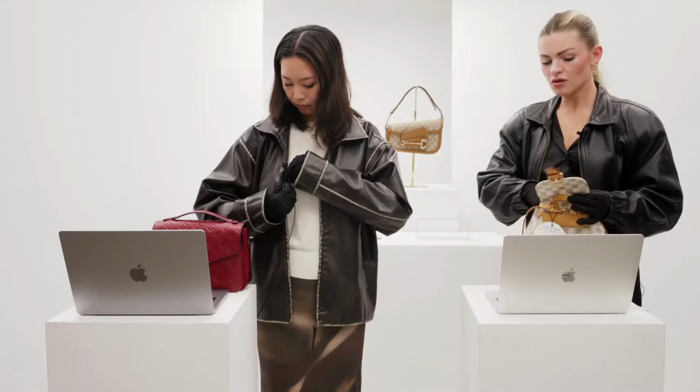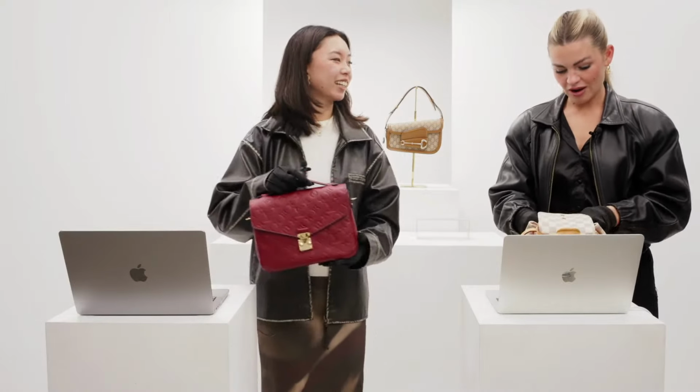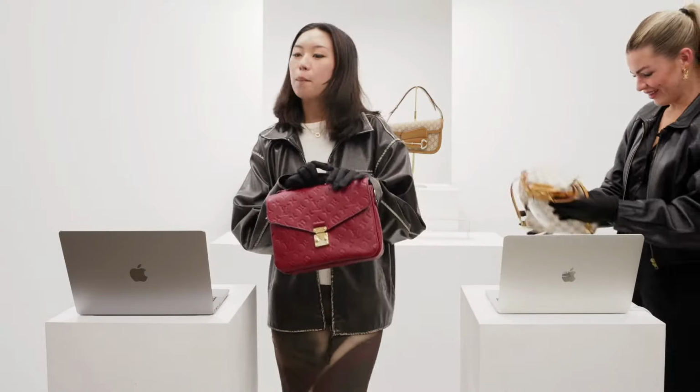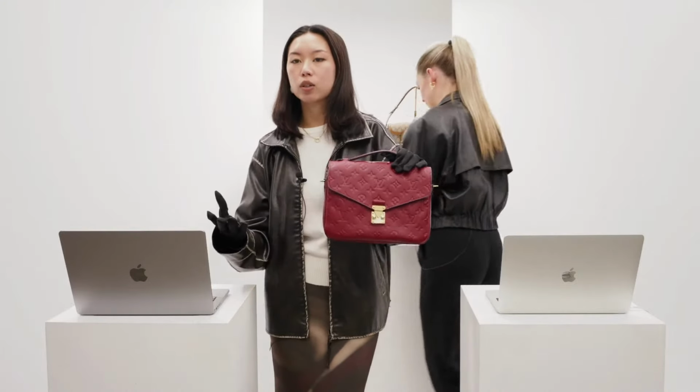I don't know what it is about Cherry Berry that makes me want a sorbet. Right? I know. It's giving dessert in the middle of winter. Yeah. It's giving dessert. But I really do think that this is one of those bags that is just classically never going to go out of style.